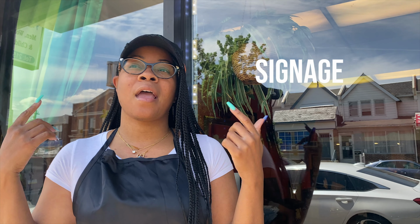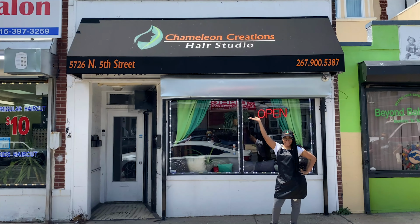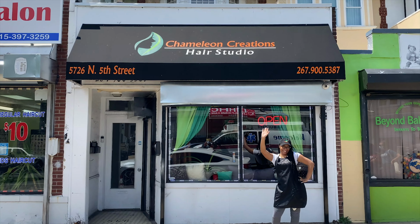Oh, well, I made a lot of improvements in the 10 years, almost 10 years I've been here. One of the biggest improvements was actually getting my signage and changing my logo, because when I first came, I only had a little banner, nobody seen me, so I was really proud that I got a new signage and I had my logo done. That was a big improvement. The intention was to be visible to everyone else that did not know me.